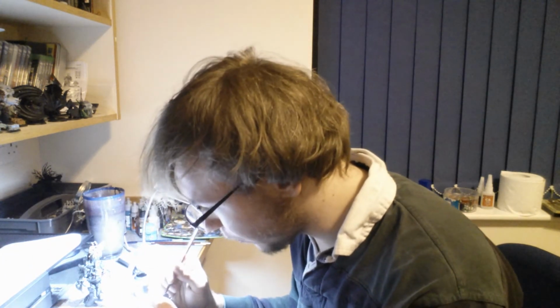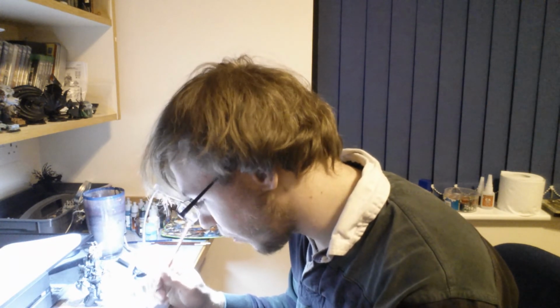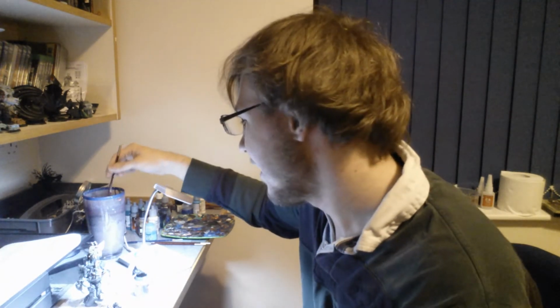Oh, that's a big piece of flash. I'm going to have to... Yeah, bugger. I'm going to have to file that off, aren't I? Is there any other bits of flash? You know when you don't see flash and then you just see that one bit as you're painting. Curses your sudden but inevitable betrayal of a miniature. But yeah.